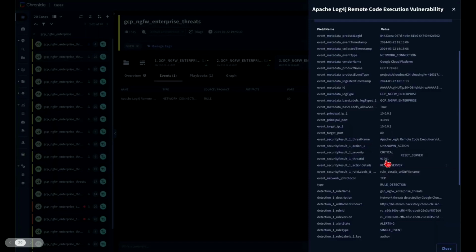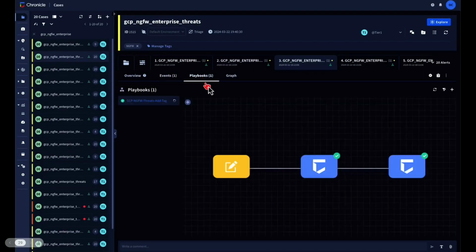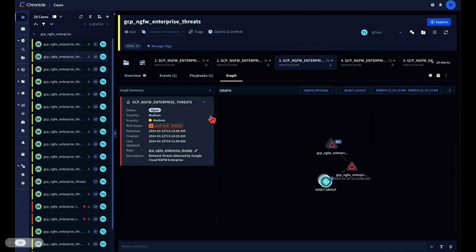So we are now going back, and let's do some additional research. Well, first let's have a look at the playbook, and we're adding a tag here so my analyst knows that we should flag this. We should look into this because it's a high severity one. Now let's look at that IP here, and we can see that that IP is generating more stuff.